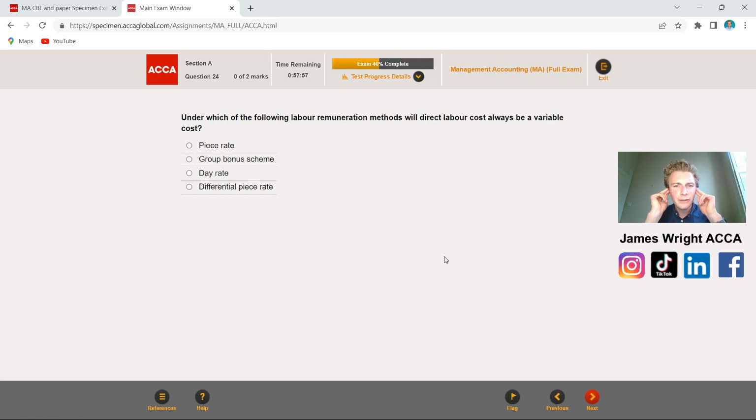Under which of the following labour remuneration methods will direct labour cost always be a variable cost? Piece rate, group bonus, day rate, differential piece rate. Well, it's not day rate on there, first of all, because that is not variable. That's the fixed amount that you get paid regardless. A group bonus scheme, again, that's not guaranteed. That's more sporadic. It might happen this year. It might not happen for the next 2 years. So it's either piece rate or differential piece rate.